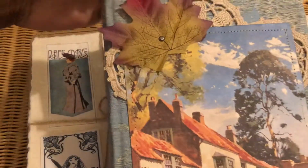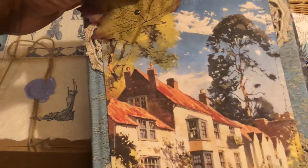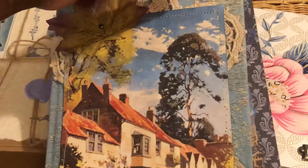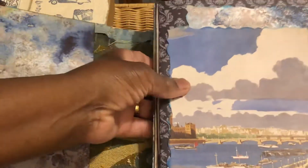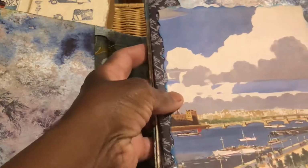I'm also in the middle of working on this custom order here as well. I wanted to just share that with you, what's on my desk. The last one I did was commissioned to contain all things French. Well, this one here is commissioned for a friend, for her friend, and it's got all things English. She's actually given me some lovely goodies that she wants included.